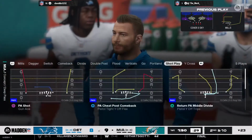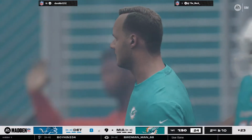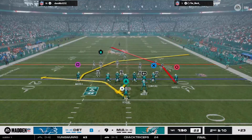That's a throw at this level. So much speed and length, you got to be real careful. Rarely do you find a clean window down the middle. That'd be absolutely perfect, and it wasn't there. Still 10 to go. Second down now from the 23.